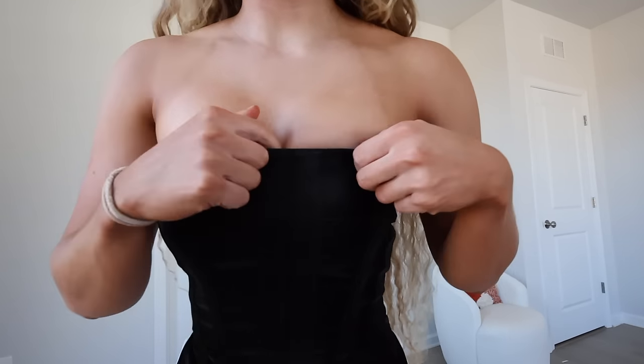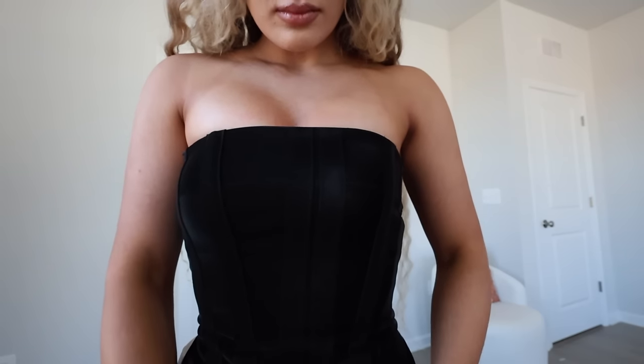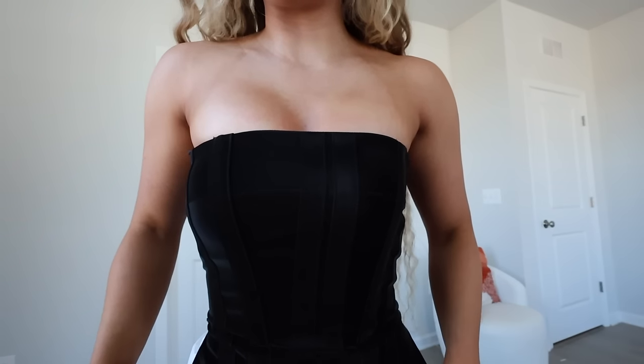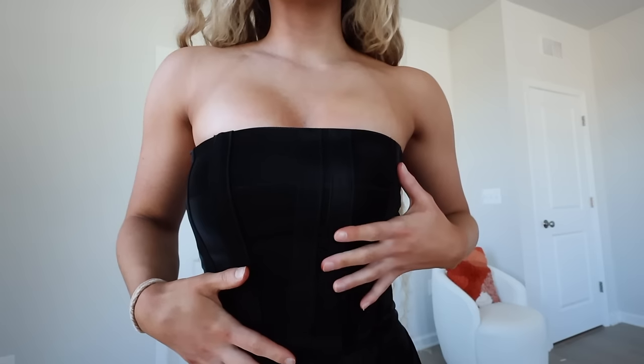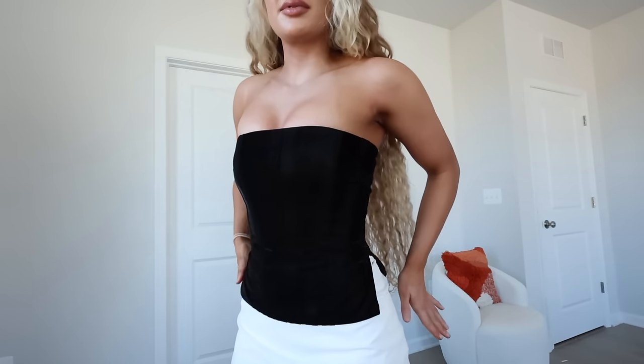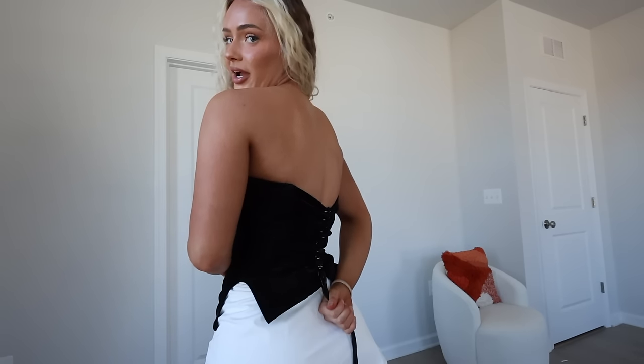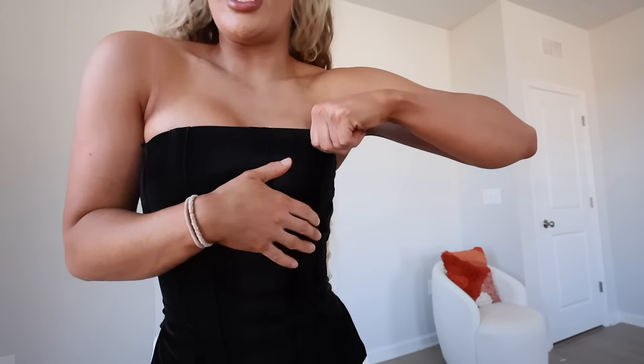It's got the silicone band at the top and these vertical lines, so it's a little bit different from the other one. And it's almost like a velvety faux leather material. Slits in the sides. This is tied up in the back, but I really had to tighten it all the way to make it more fitted. I do really like it. I just think if you want a more fitted look, you can size down in this top.